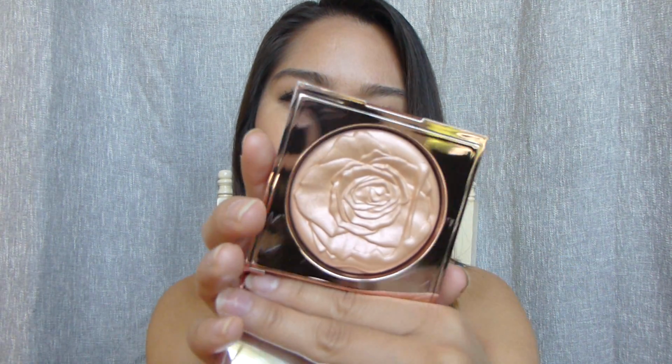This is the shade Gilded Rose, which is a champagne-y shade with a pinky shift to it. This is a more unique shade to my collection. So I would say that April was a complete fail for me. I bought a bunch of things I did not necessarily need.